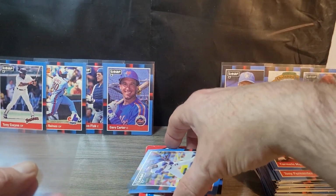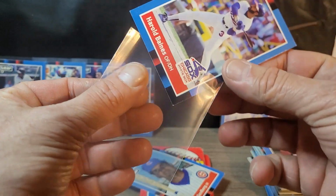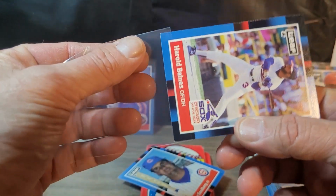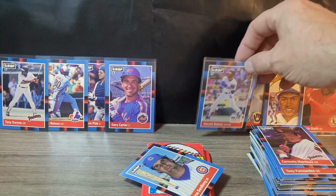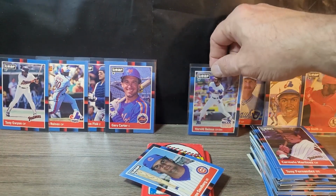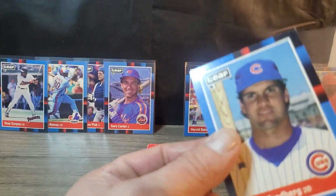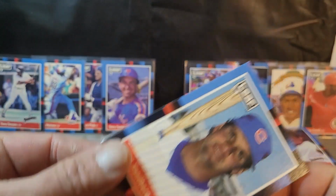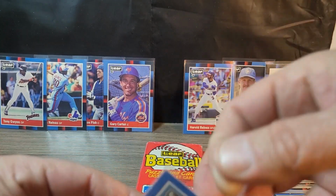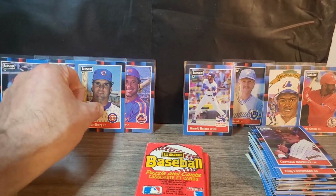Now, I'm going to get the Bainesy frappered up. Another Hall of Famer there, although I don't know. I could think of 100 players that would have been better. Well, maybe not 100. But at least 3 or 4 that would have been better in the Hall of Fame than Harold Baines. I mean, lots of names come to mind. Jim Rice. That would be a big one.